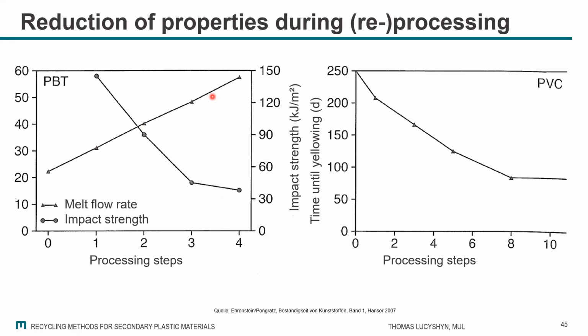At the same time, and this is just a flow property, but in fact what is more important is then also regarding the application properties, which is the impact strength, which is a very important parameter, and it goes dramatically down. So that means even in the first few steps, it's typically going down. This is an example for a PBT.